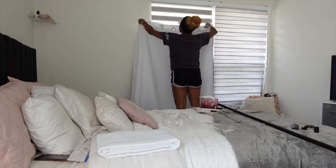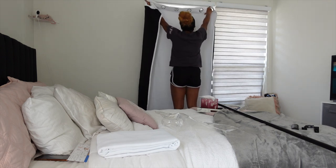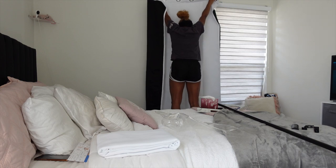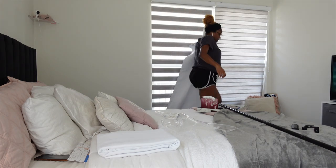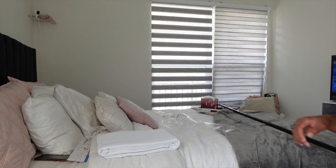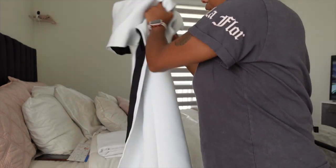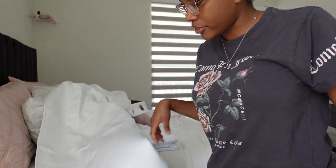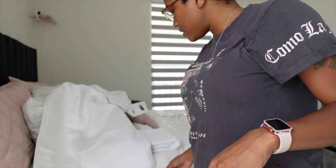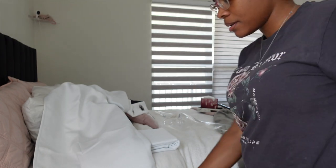Oh, they're not as long as I want them to be. They don't go all the way down to the ground, but you can't really tell. And I need curtains really bad. I don't feel like returning these and trying to find some more, so I'm gonna keep them. They're longer than the other ones that I had. They go down past like the windowsill, so that's good. But they're not as long as I want them to be.